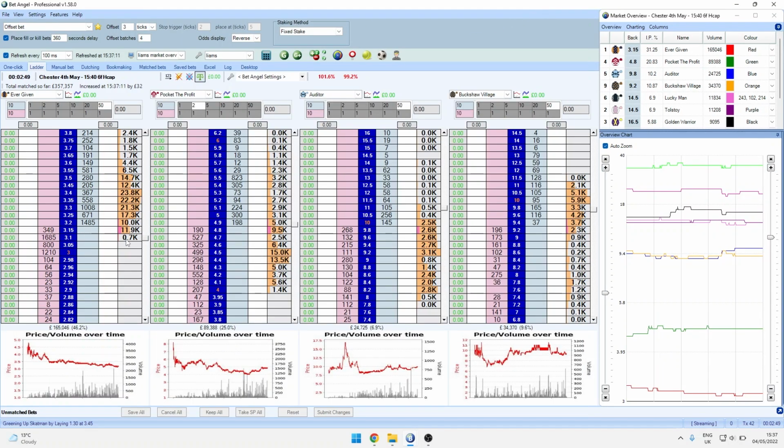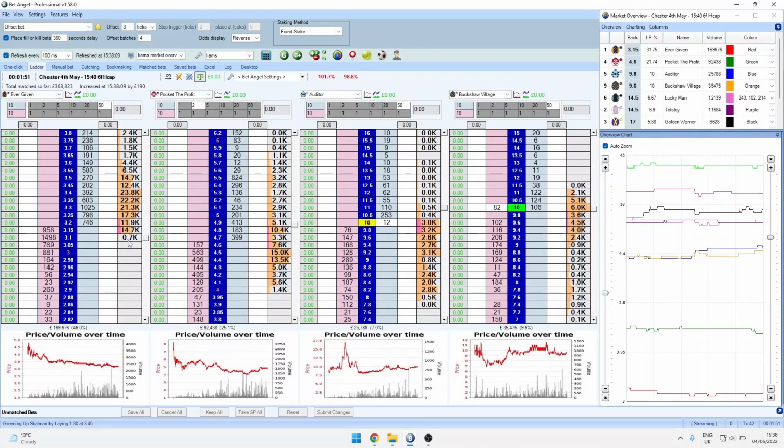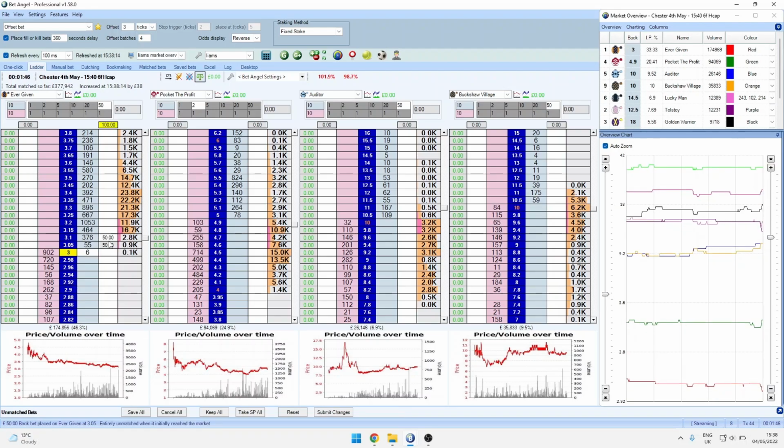I do want to be sure on this one, as I don't really like backing at crossover points, as you lose more than you win per tick if the price goes against you because of the incremental differences which I mentioned before. So I've just jumped forward a little bit to keep this video as interesting as possible for you. So I've just backed there and I'm on for £50 at 305.